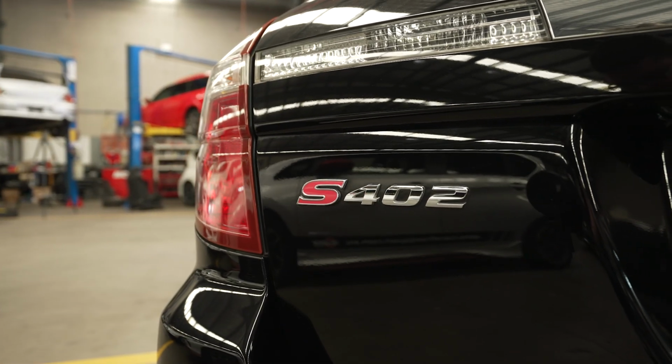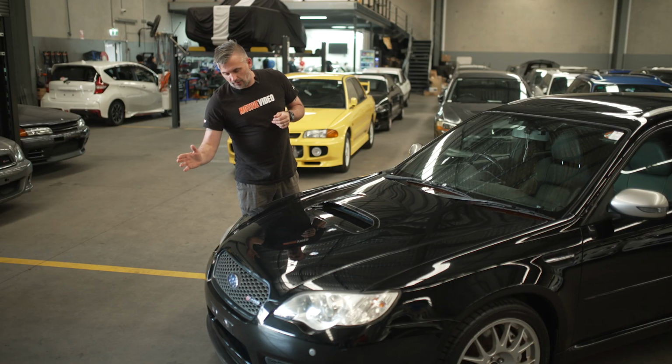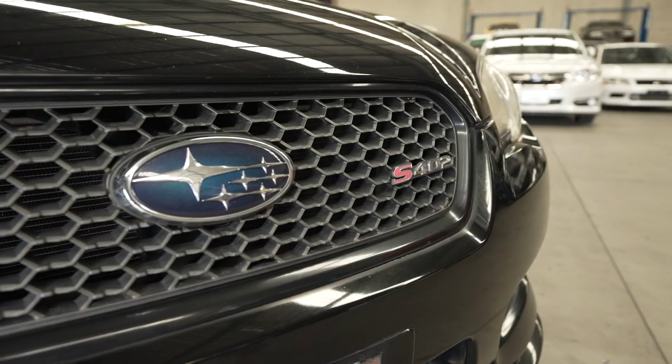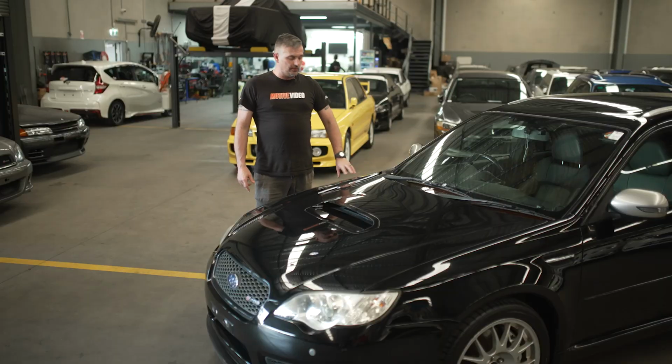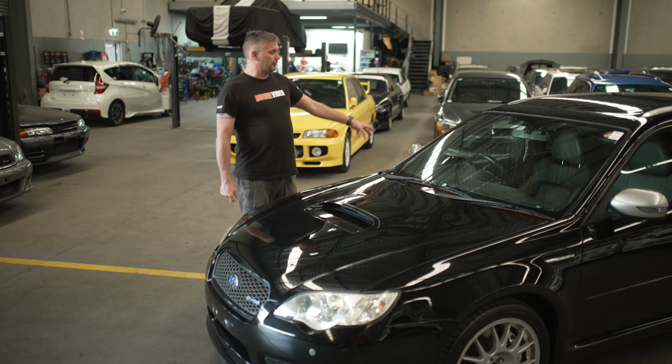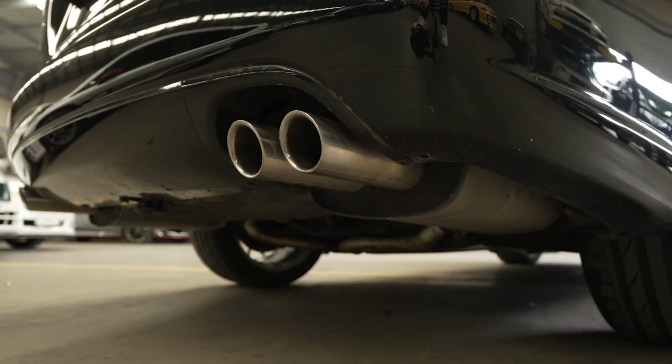In terms of styling, obviously this one's a lot more subdued, a bit more of a sleeper, but it does have a different front lip. It has the mesh grille. The front guards have been widened to fit the larger wheels on this car. You can see the little vent at the top of the guard. You've got the silver mirrors that are a signature. And the other giveaway besides the badging on the back is the STi Sports exhaust.